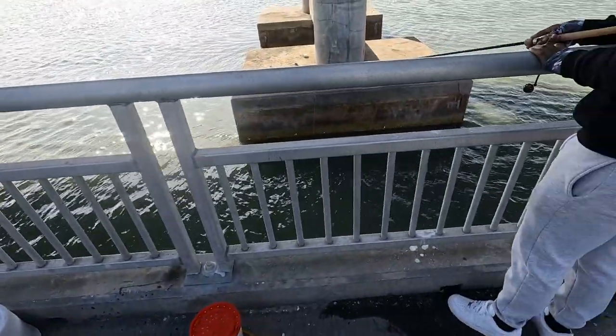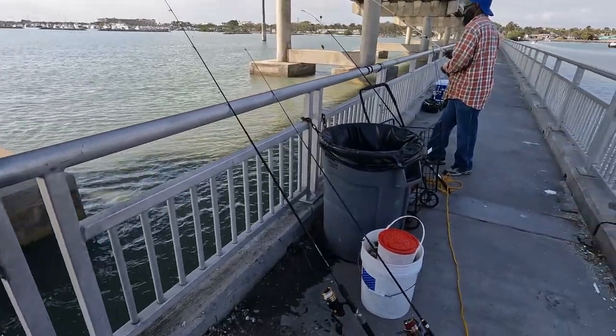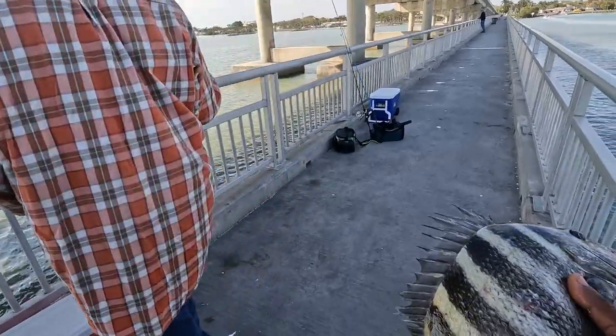Let me bleed him. And then I'm gonna put him in the cooler. Yeah, he good. He should be good, right? I'm gonna know. The tail mess. We gonna know that.